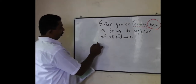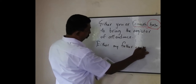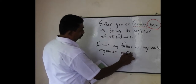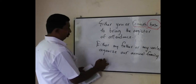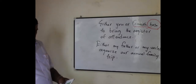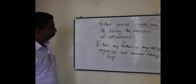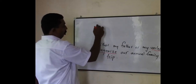ඊළඟ එකක් තියෙනවා මේ එක්සැම්පල් එක. Either my father or my uncles organize our annual family trip. Either my father or my uncles. Now uncles is plural here. Therefore here we use verb organize. Right? Then it's okay. මේ වගේ අපිට වාක්‍ය හදාගන්න පුළුවන්.